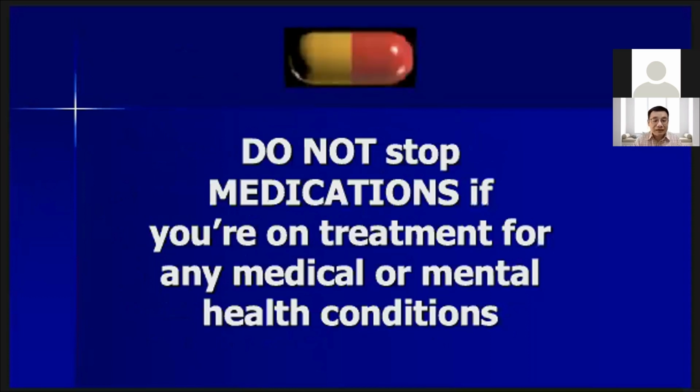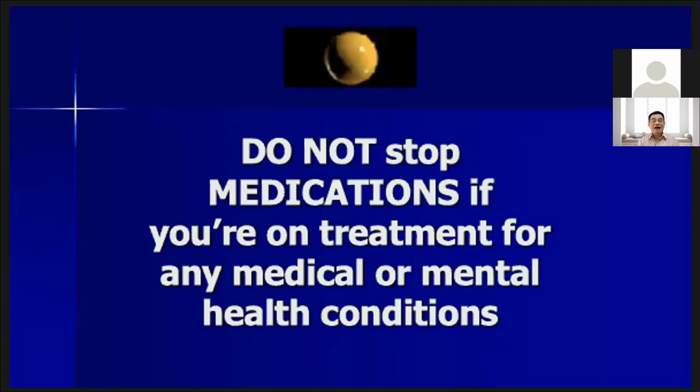One very important reminder, I know some of you are on treatment for medical and mental health conditions. Please do not stop your medications if you're on treatment for any medical or mental health conditions. I'm a doctor myself, I'm a psychiatrist. When we say mindfulness practice is good, it doesn't mean we abandon the medication. In fact, studies have shown that the best effect comes from combining mindfulness practice plus counseling therapy plus medication. Then we can have the maximum effect. So please don't leave this class with the wrong impression that I'm trying to replace your medication. No. The purpose of mindfulness training is to complement your treatment, not to replace your treatment.